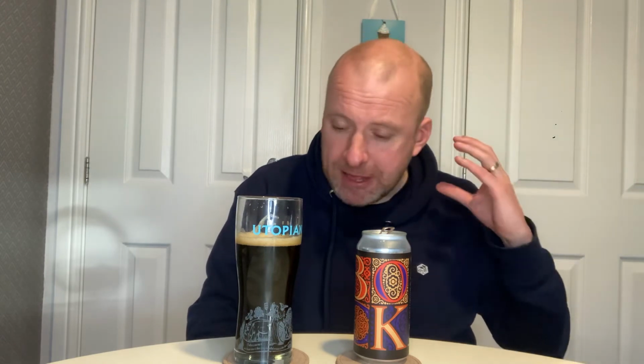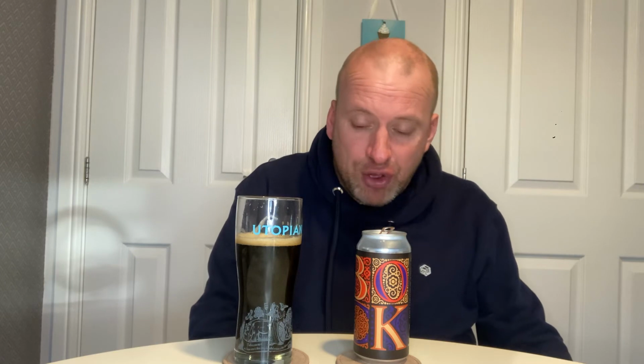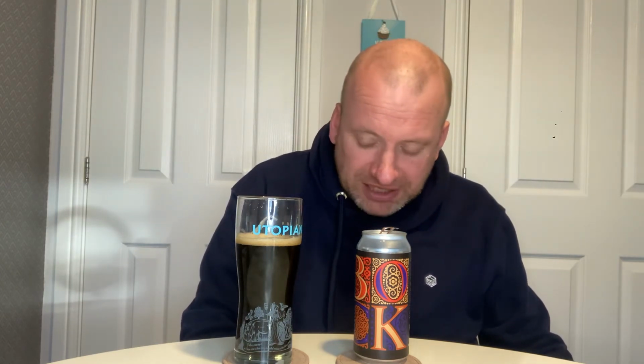Yeah, that roast malt coffee hits you up front, hangs around. The berry note is subtle in it. Yeah, works a treat, and that body, fantastic. So yeah, really, really good. Something slightly different. Like I said, the 7.2 is really well hidden.